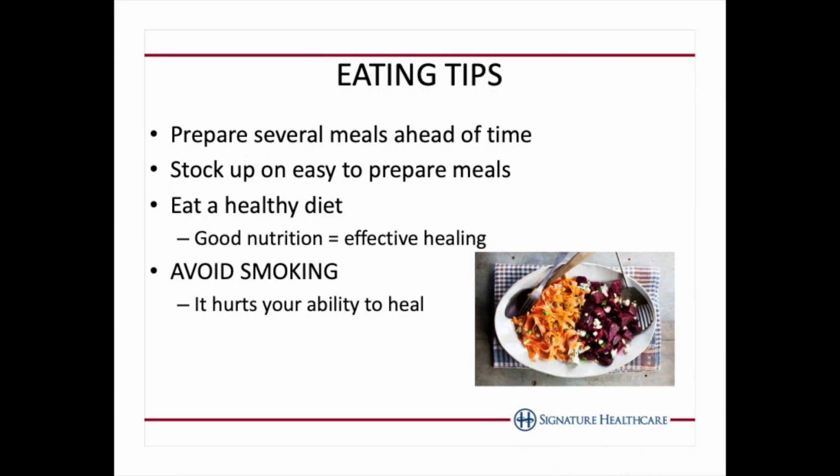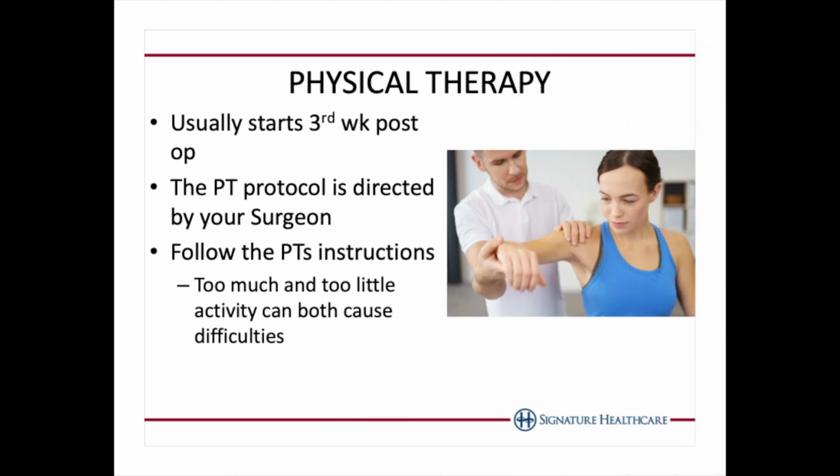If you live alone, you should consider preparing meals ahead of time, something that can easily be prepared. Remember, it is important to eat a healthy diet as good nutrition is important for healing. Please also remember to avoid smoking after surgery, since it has been shown to inhibit your ability to heal the rotator cuff. Physical therapy is a very important part of your recovery.